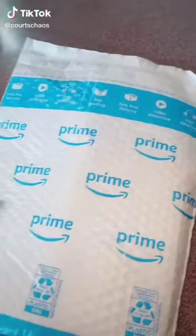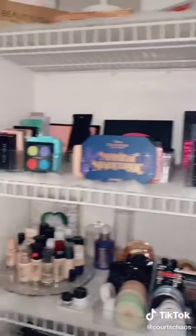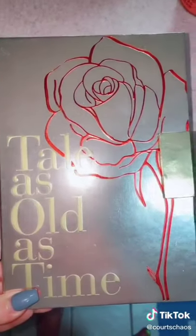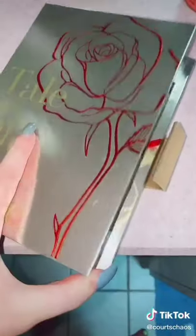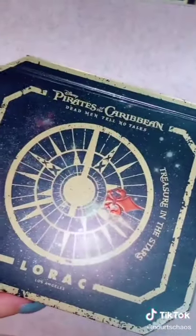Day one of ordering makeup because of the packaging, not the Amazon Prime packaging. As some of you guys may know, I love makeup, especially makeup that has fun packaging. So like this palette looks like a book. It's Beauty and the Beast theme. It's super cute. Another favorite from mine is the Pirates of the Caribbean palette from Lorac.